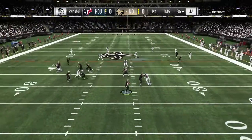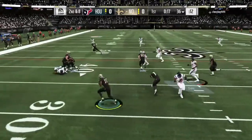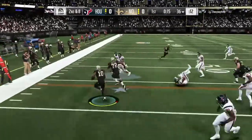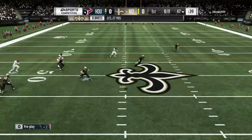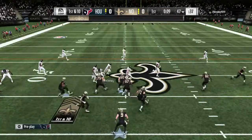Now Breeze throwing on 2nd down. Quick hitch, complete. It's Smith. His first catch there, good for 10 yards and a first down.